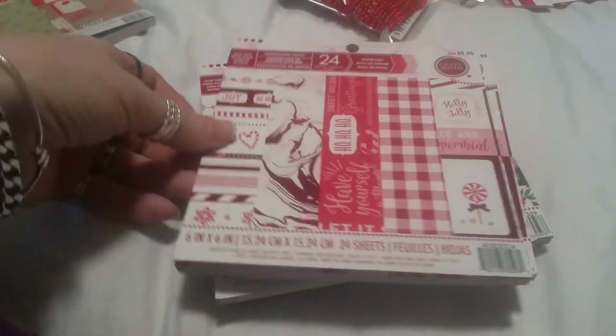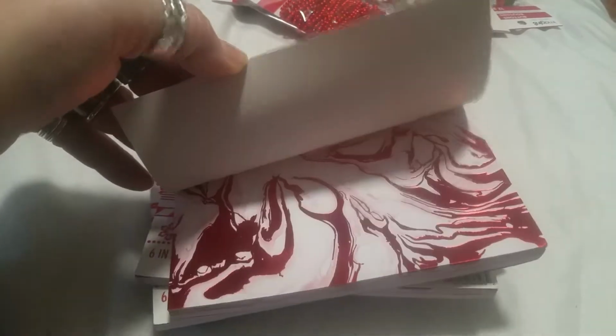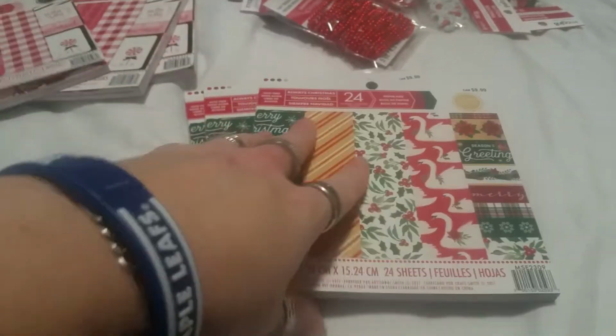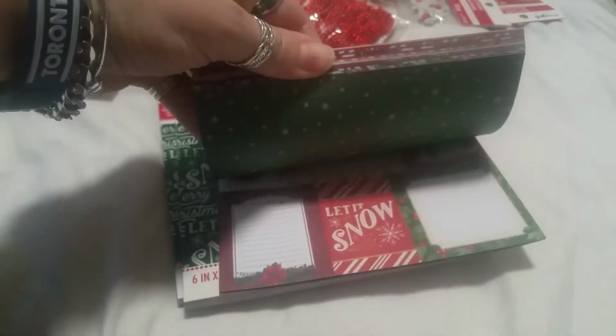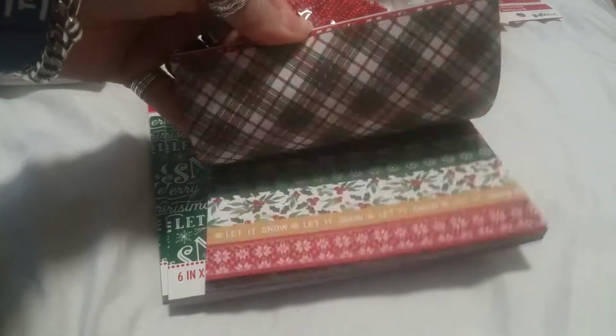And then I picked up 3 of the peppermint twist. So I can make a nice journal out of that. So I got 3 of those. And then I got 3 of the Always Christmas. And these are nice. They're all double-sided and they're very thick cardstock. 3 of those. Okay, and then 70% off.